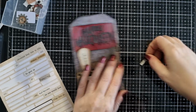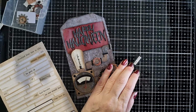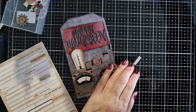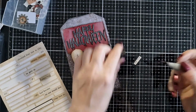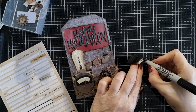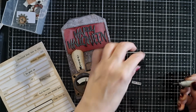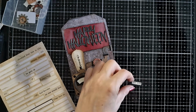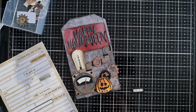Right, now this says the end, but what I'm going to put is, if I can find my pen, a question mark, because I don't know if it's the end. I mean, the machine's working again, so who knows? And then we're going to put a little bit of something behind it. I need something.